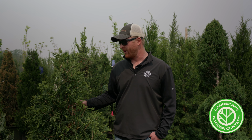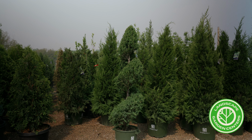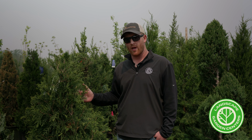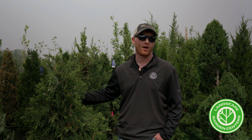This is the arborvitae. Comes in a couple different varieties, some wide, some tall, mostly all very columnar. Just like the juniper, it's going to create privacy when planted in a row and grow together. The arborvitae can be used for privacy against a pool or any sort of fireplace that you want more of a visual separation from you and your neighbors, or say a street.